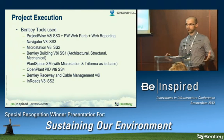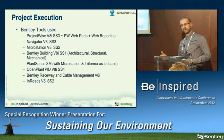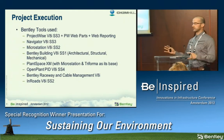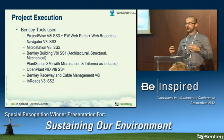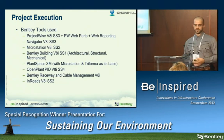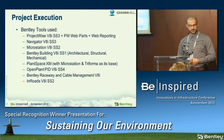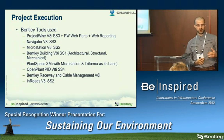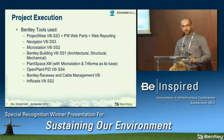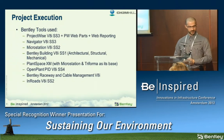Navigator and MicroStation are our prime platform. Bentley Building was utilized. This project started prior to the release of EcoSim, or else EcoSim would have been far superior with respect to the ability to quantify areas and volumes of materials, but we made do with Bentley Building. PlantSpace XM was in deployment for our piping models, and that's where we're looking at migration to the OpenPlant world for piping, but we're still in that process. So all of the intelligent piping was done via PlantSpace.